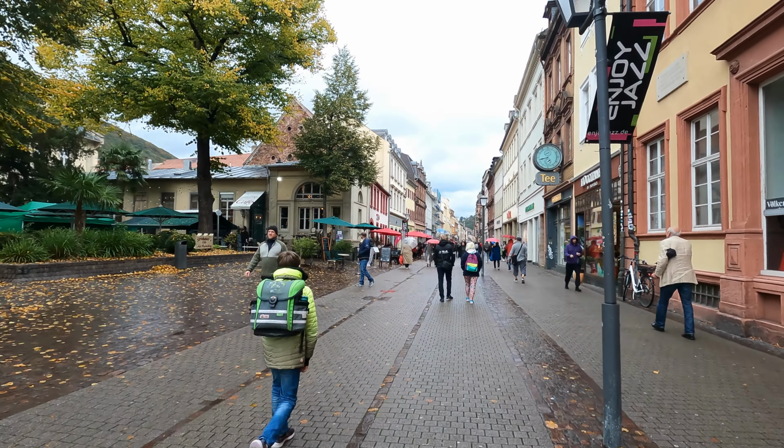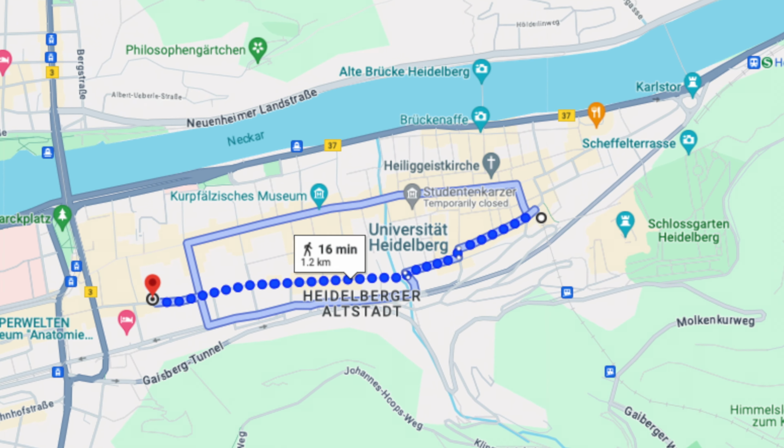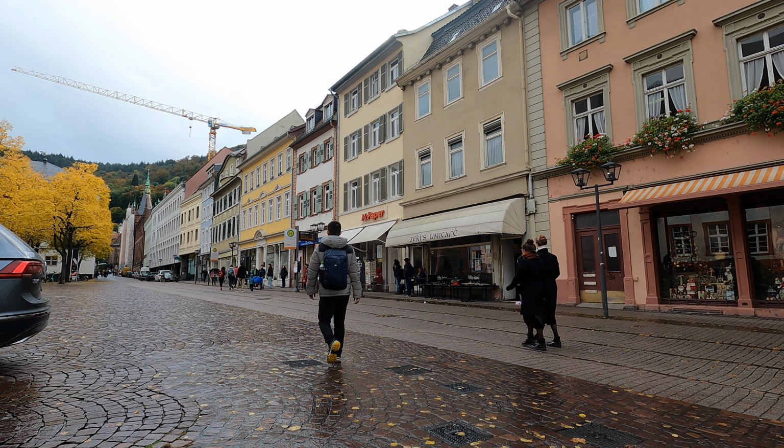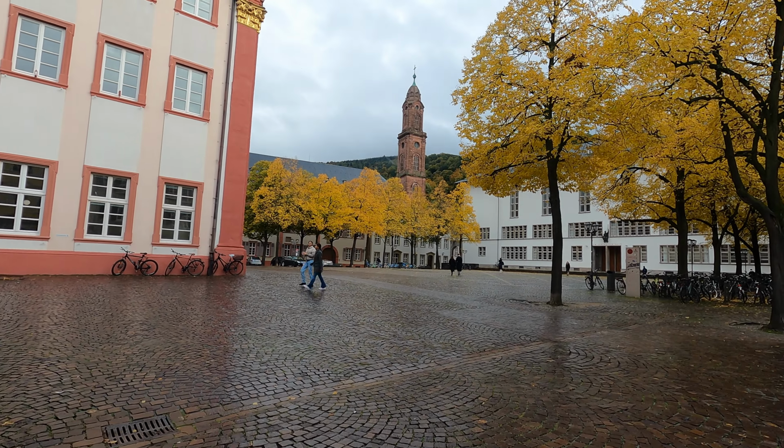From here, it's a half an hour walk to Heidelberg Castle. Take your time and soak in the vibes. The street gets even more charming the further along you walk. And around this corner, Heidelberg University, one of the oldest schools in Europe.